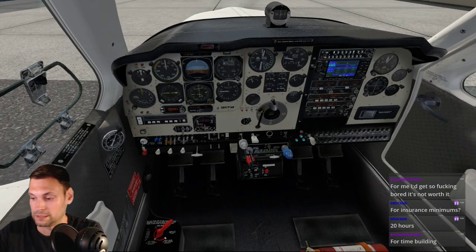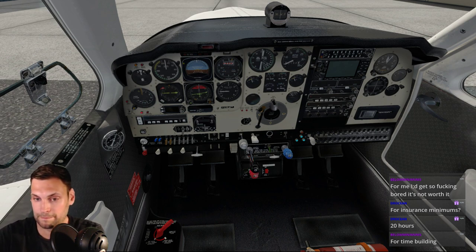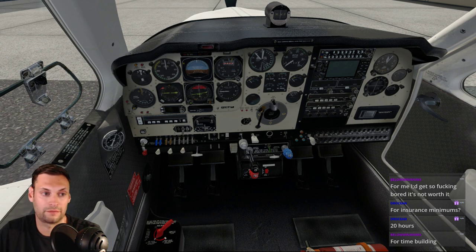Alright, cool. Let's get the avionics coming off. Let's get all the lights off. Let's get the beacon off. Off, off, off, off. Mixture coming out. And engine master's off. That's off.